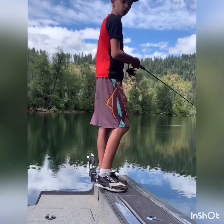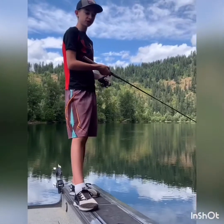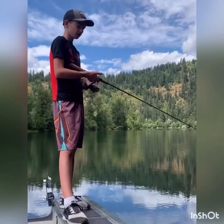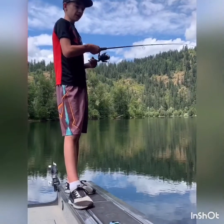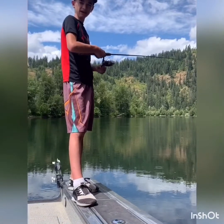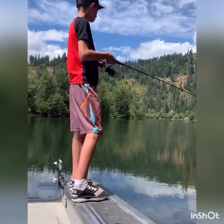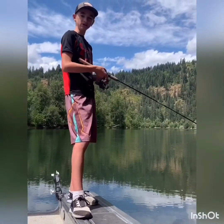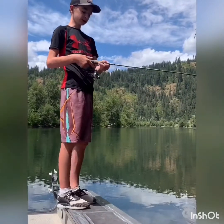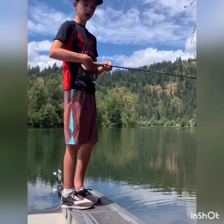Nets, you want to use... we made the mistake when we first started pike fishing of buying a normal net that was made out of rope instead of rubber. So we went ahead and bought a rubber net. So why was it a mistake? Because the pike would bite right through the net, and we didn't want that to happen because we lost some pike doing that. So we went ahead and bought a rubber net.